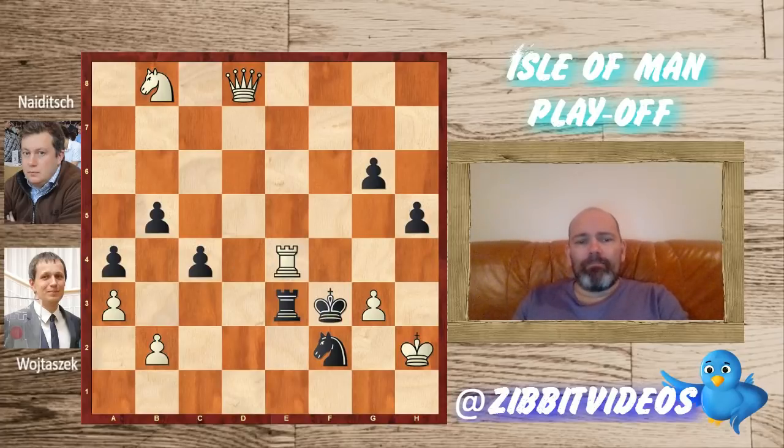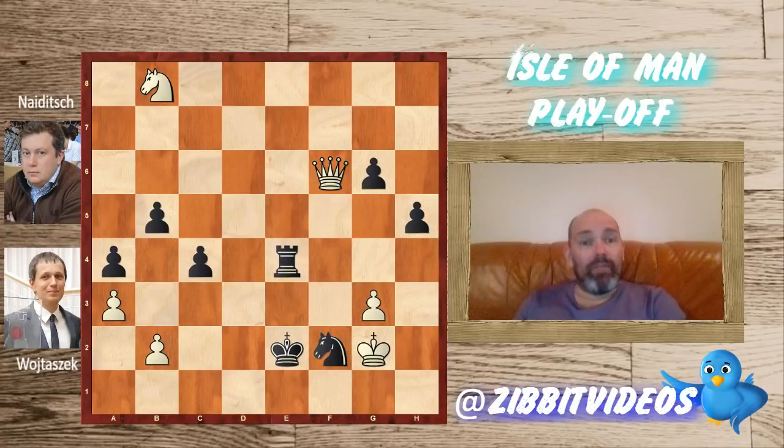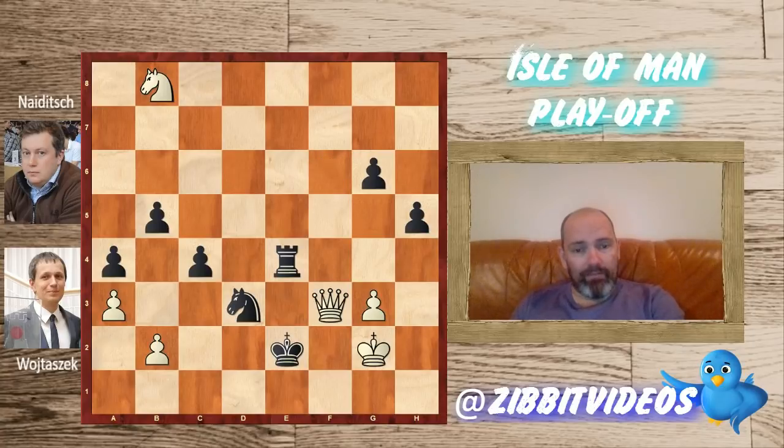And now queen f6 check, king e2, king to g2, and now the final blunder, and usually in chess the final blunder loses, and after knight d3, queen f3 check, picks up the rook.